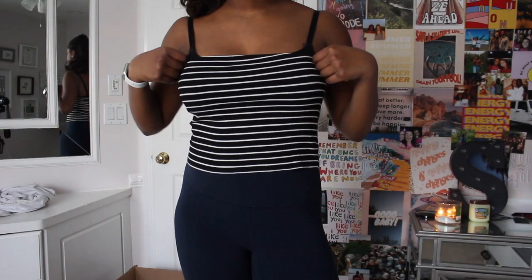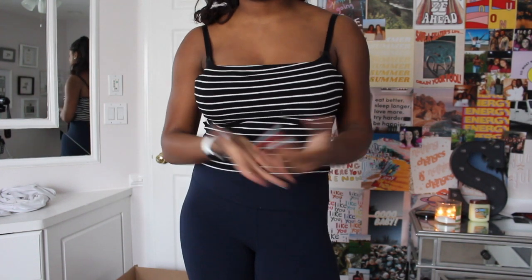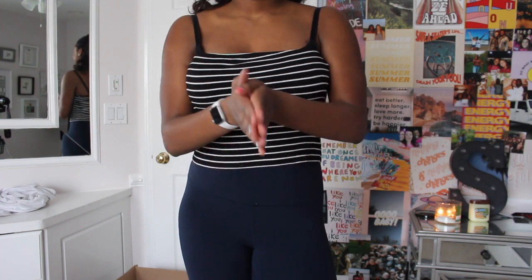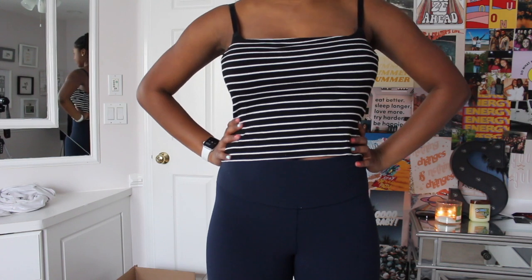This next top is just a simple tube top. I'm gonna be keeping this and I'm super happy it fits me now because last summer I was drowning in it, which again proves my point that that happened. I like this top a lot, and I like tube tops in the summer, so I'm just gonna keep it.